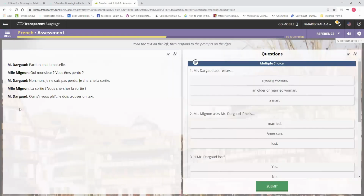Okay, and then it wants me to read. Monsieur Dargard says, pardon, mademoiselle. And Mademoiselle Mignon says, oui, monsieur, vous êtes perdu? And Monsieur Dargard said, non, non, je ne suis pas perdu, je cherche la sortie. And Mademoiselle Mignon says, la sortie, vous cherchez la sortie? And Monsieur Dargard says, oui, s'il vous plaît. Je dois trouver un taxi.